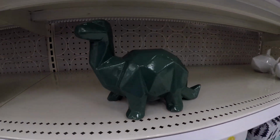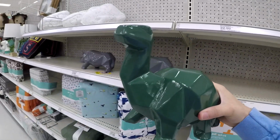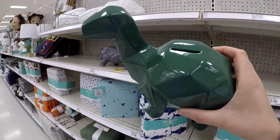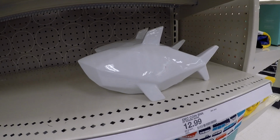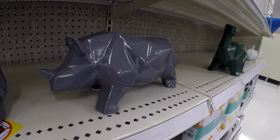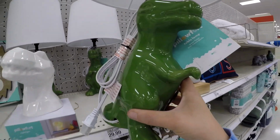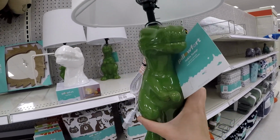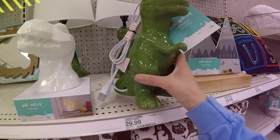I'm actually pretty obsessed with dinosaurs, so for me, even as an adult, this piggy bank is sweet. And it is $12.99. You can also get a shark piggy bank as well as a rhinoceros. Oh my gosh. This lamp is awesome. I really want this lamp so much.